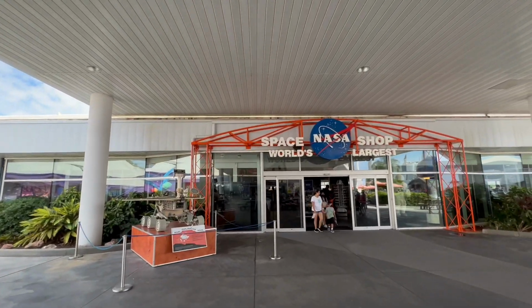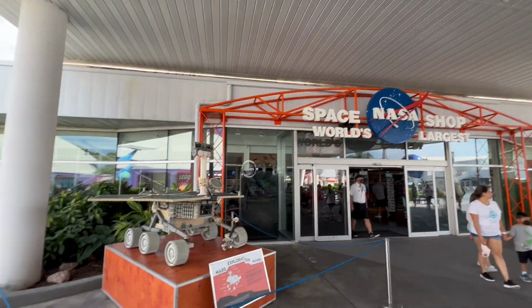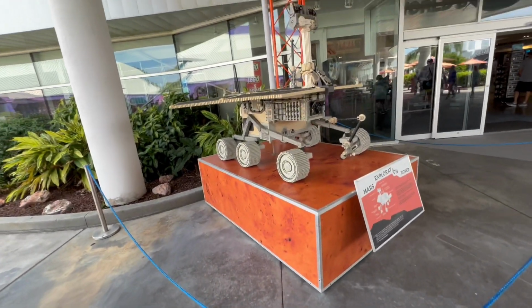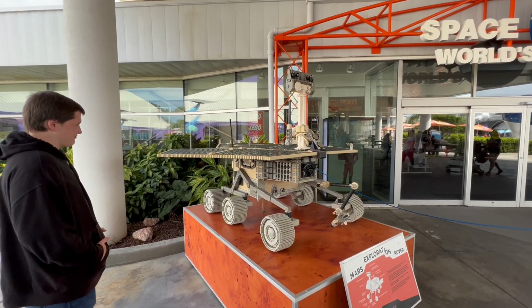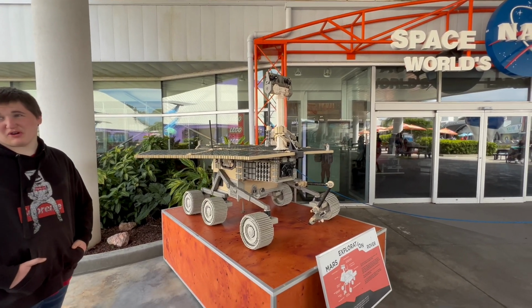Hey, look. We're going to come back to the world's largest NASA space shop, but this is Lego. It's Legos. It's a Lego Mars rover, a full-size replica. All right, now build it. Look at me. That's cool.